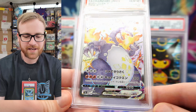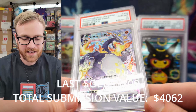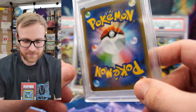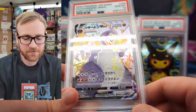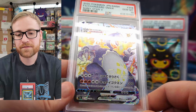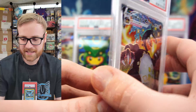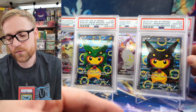Alright, the next card we have another PSA 10. We have the Shiny Star V Charizard VMAX. As you can tell, we sent in a lot of really high-end Charizard cards and other promo cards. With the grading fees being $50 per card, you have to really pick and choose what you're going to send in, and you really got to get those high grades. In a PSA 9, this card would be like $150. In a PSA 10, this card is worth approximately $300. There's just such a huge difference in the amount of money each one of these cards is worth, depending on the grade.